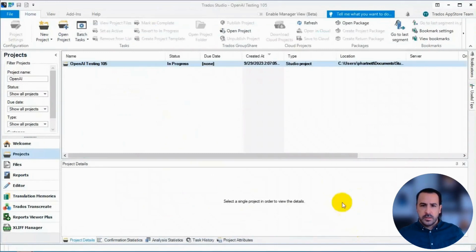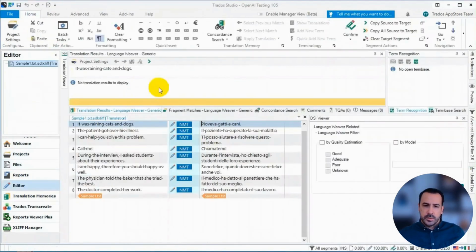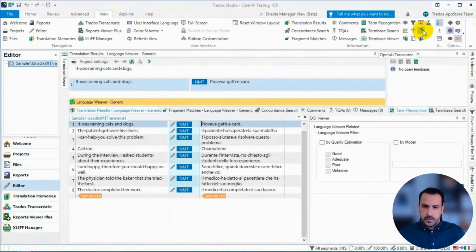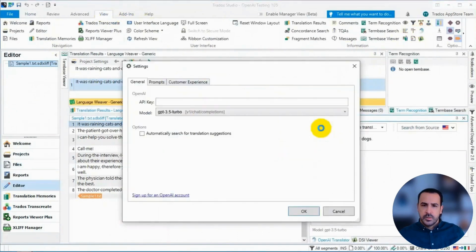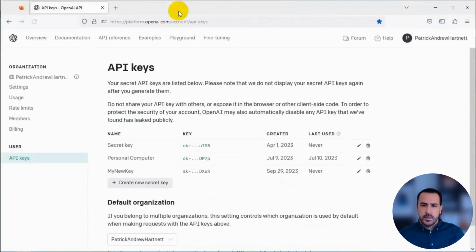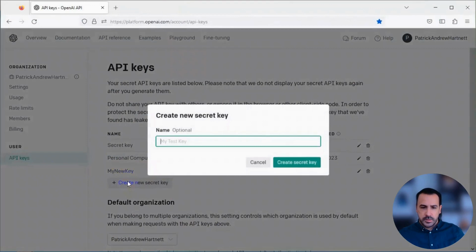Then you open the file in the desktop editor and open the OpenAI translator view. You need to first connect Studio to your OpenAI translator account. If you don't have one, you will need to create one. Find the API key and insert that into the designated space. You can see how this works in this small video.